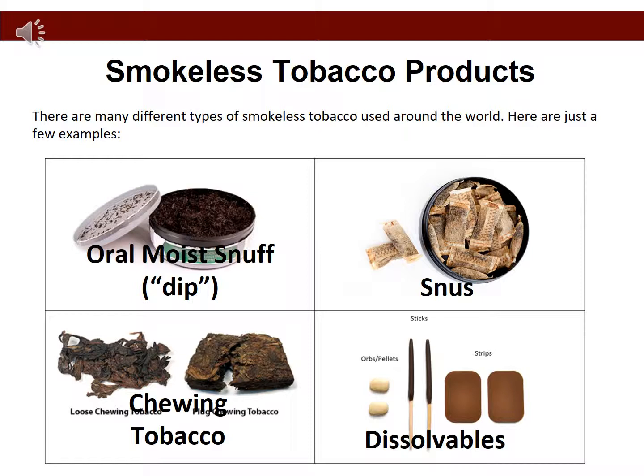There are many types of smokeless tobacco used around the world. Here are just a few examples. Oral moist snuff is smokeless tobacco that is not smoked or burned. It can be chewed or sucked on and can be spit or swallowed depending on the product itself. One of the most popular smokeless tobacco products used in the United States is oral moist snuff, also known as dip. Snuff is a finely ground tobacco product typically placed between the cheek and gums or upper lip. It needs to be manually crushed for the nicotine to be released.